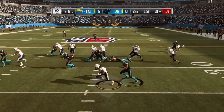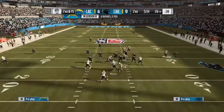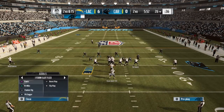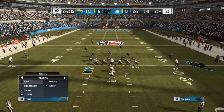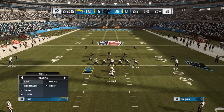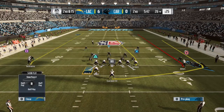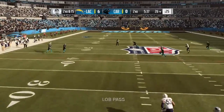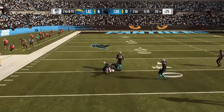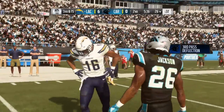They go back to Gordon here on 1st down. And he's going to lose yards. They take him down at the 26. So a loss of 5, and it'll be 2nd down. Rivers now on 2nd down. He's airing it out for Williams. And both guys were there, but it falls incomplete.